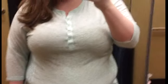This is a SONOMA. It's also on clearance. It was originally 34, now it's 13.60. This is a 1X. It's got this lace. I like the shirt. It's just too short. And I would really need a 2X, but I think the 2X is going to be too big. I have a 2X, I'll try it on so you guys can see what it looks like.